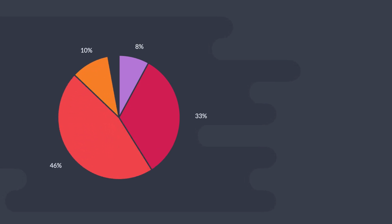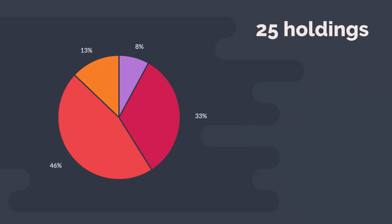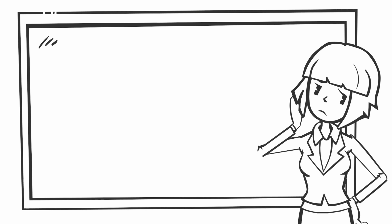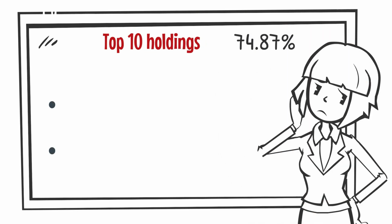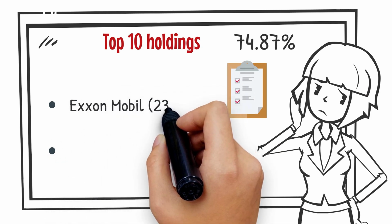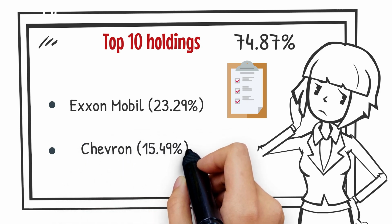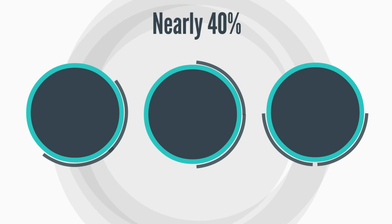XLE's portfolio is concentrated, with just 25 holdings, but don't let that fool you. This ETF gives you exposure to some of the biggest names in energy. The top 10 holdings make up a significant 74.87% of the fund's total assets, and at the top of the list, you'll find industry giants like ExxonMobil, 23.29%, and Chevron, 15.49%. These two alone account for nearly 40% of the fund.